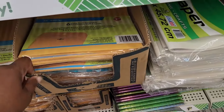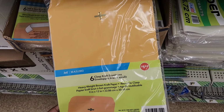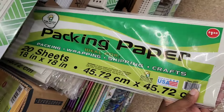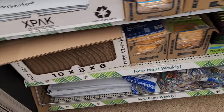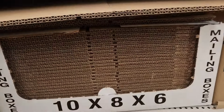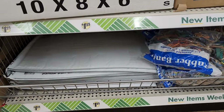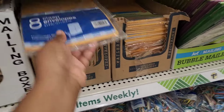Packages to send it in, envelopes with the clasp on it, and all of these are $1.25, which is great. Look, they even have the packing paper that has 20 sheets in there. I mean, you can grab a bunch of those and it'll still be affordable. They have mailing boxes, which I think is pretty neat. Now, behind me, which I didn't get footage of, they did have a bigger box for that, so your store may vary in the sizes for the mailing boxes.